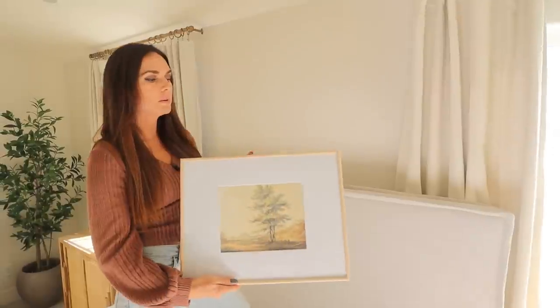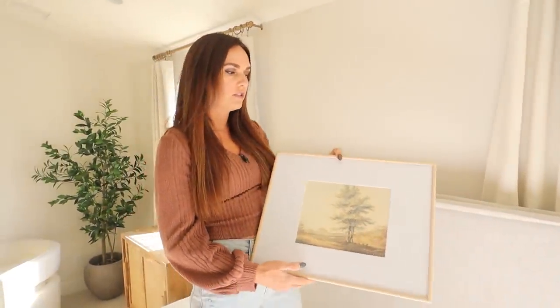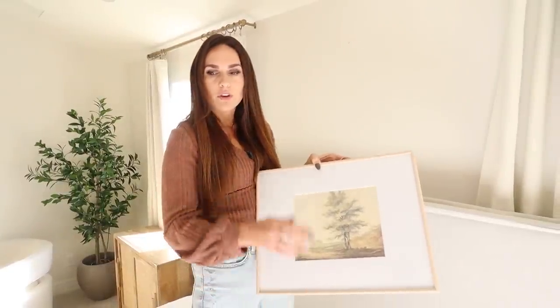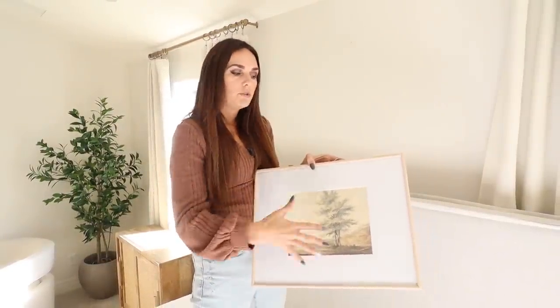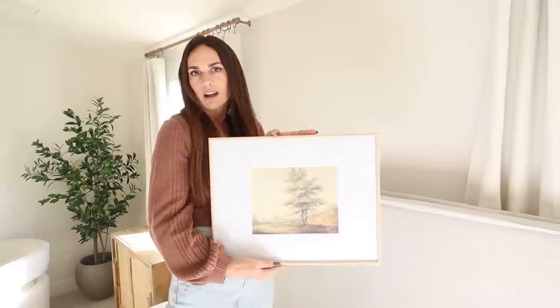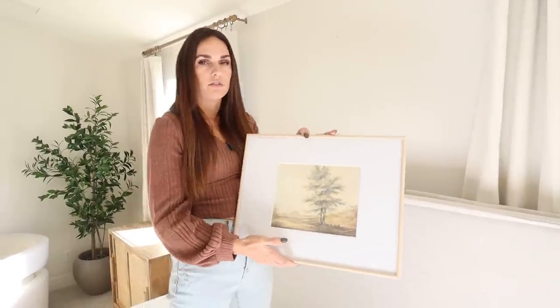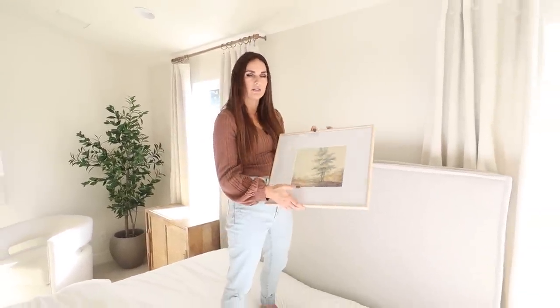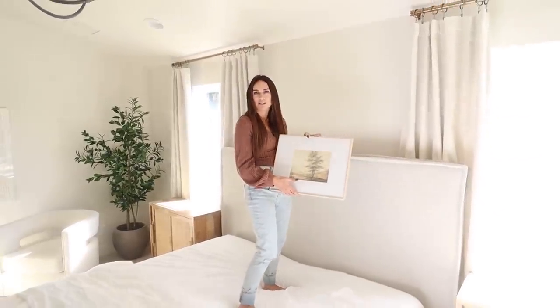So we're going to do lamps and artwork next because those are pieces that help tie the room together. This artwork is super simple. It's just a print you can order online. I wanted to bring in this vintage landscape feel. It goes well with the rug, with subtle pastel tones. Again, super relaxing. It's a print of a vintage piece, like 1700s artwork.